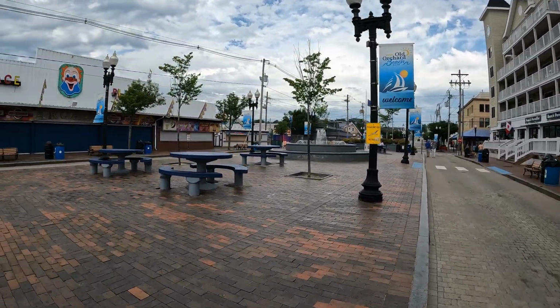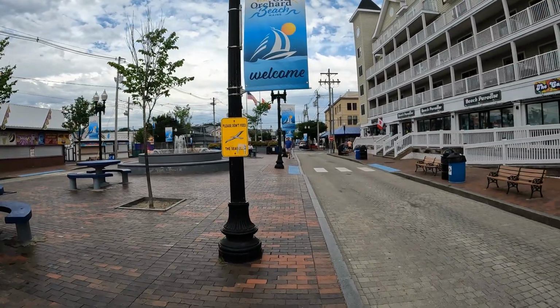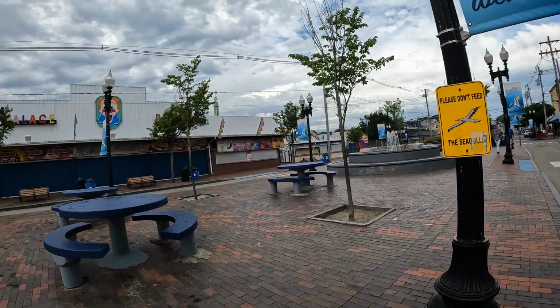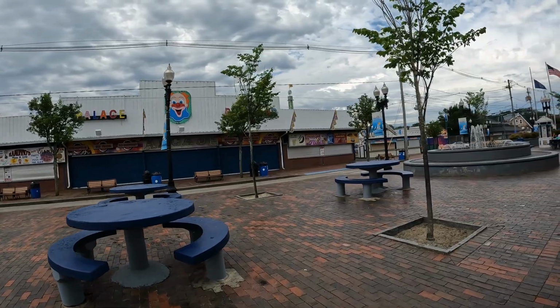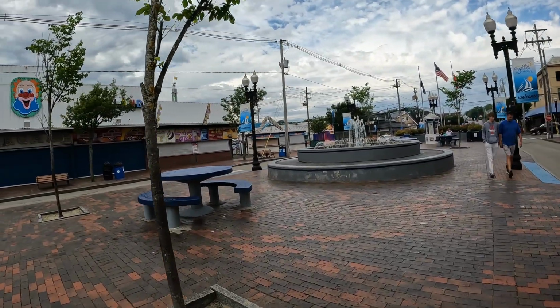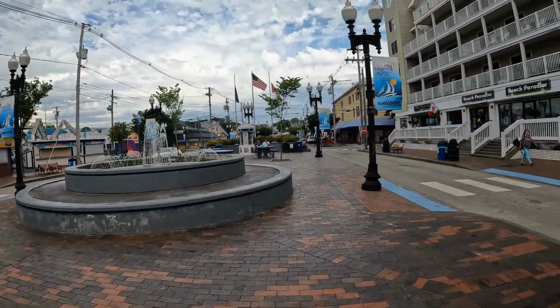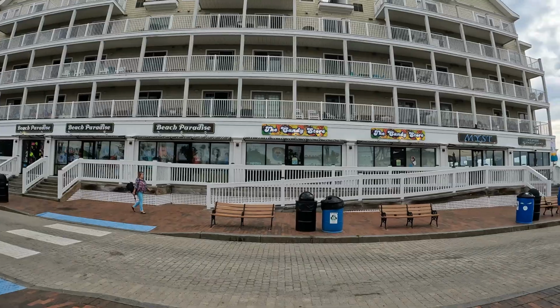You got places here to eat. You can pick up your pizza and your french fries and all your stuff you want to eat. You got some little fast food places all over the place here. You want some seafood? That's one thing, there's a lot of seafood here.